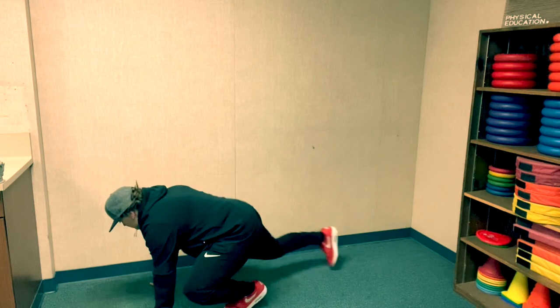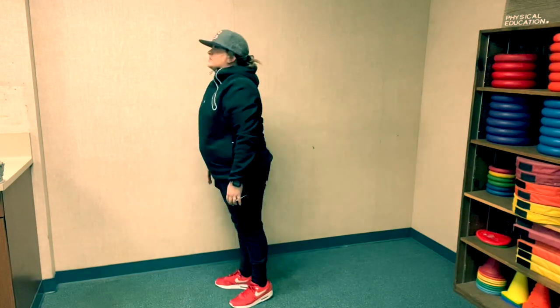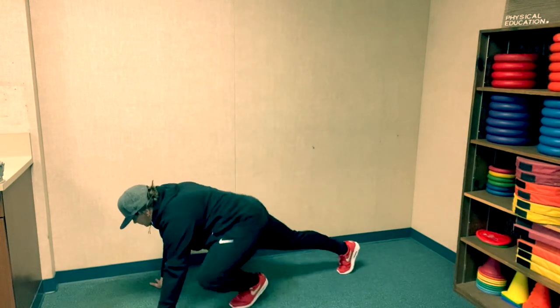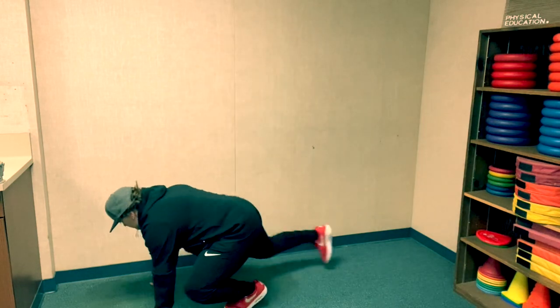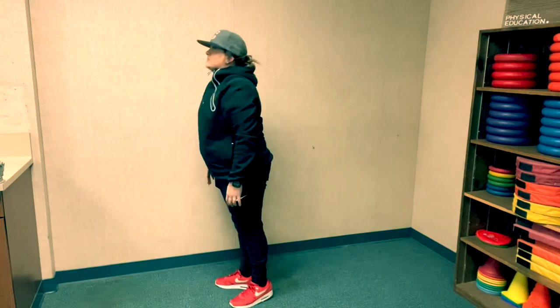Squat, step, step, plank, step, step, stand. Squat, step, step, plank, step, step, stand. Squat, step, step, plank, step, step, stand.